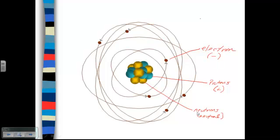Neutrons just add extra weight to the atom. Protons are the overall positive charge. Electrons, the overall negative charge. Electrons are especially important because they ultimately cause, in a lot of cases, atoms to bond to each other. So what I like to do when I'm trying to figure out what everything has, I like to write out PEN, pen, protons, electrons, neutrons.